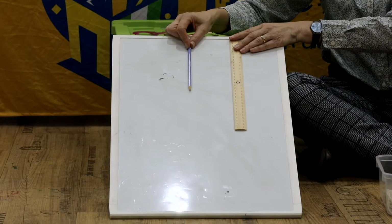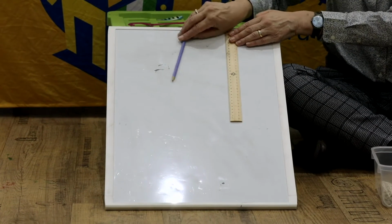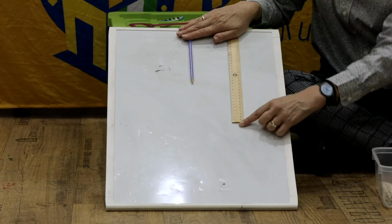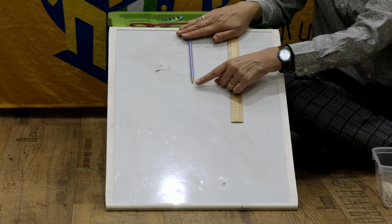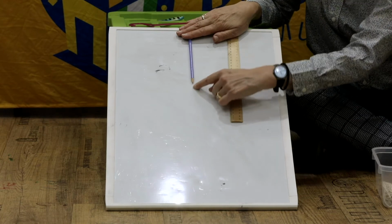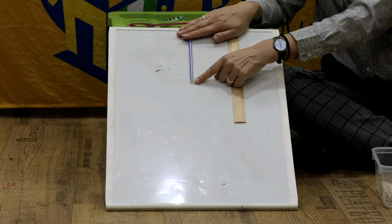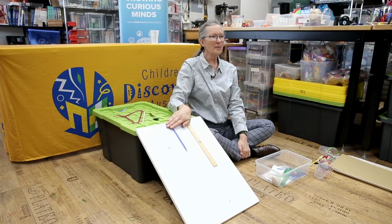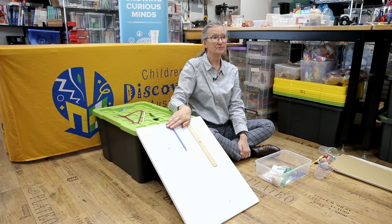Now, I'm hoping that you realised that the ruler starts from down here and only has to go this far, whereas the pencil starts from up here and has to go this far. So that's not very fair. Talk to your grown-up about how we can change something so that they both slide the same amount.